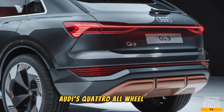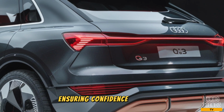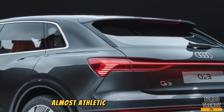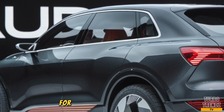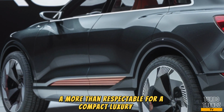Audi's quattro all-wheel drive system remains standard across the board, ensuring confidence on wet or snowy roads and giving the Q3 a composed, almost athletic feel in the corners. Acceleration from 0 to 60 comes in at around 6.8 seconds for the more powerful version, more than respectable for a compact luxury SUV.